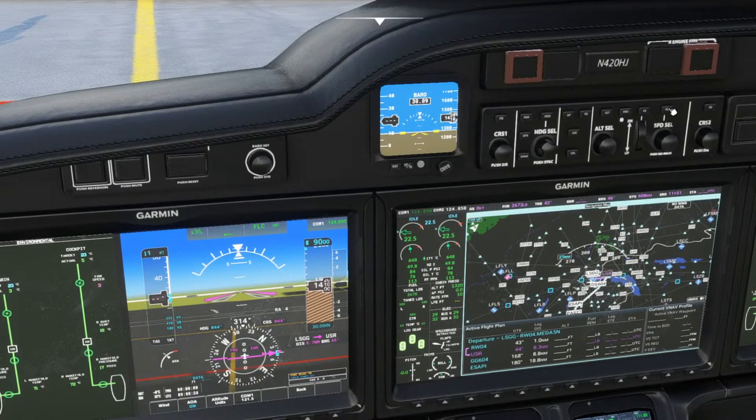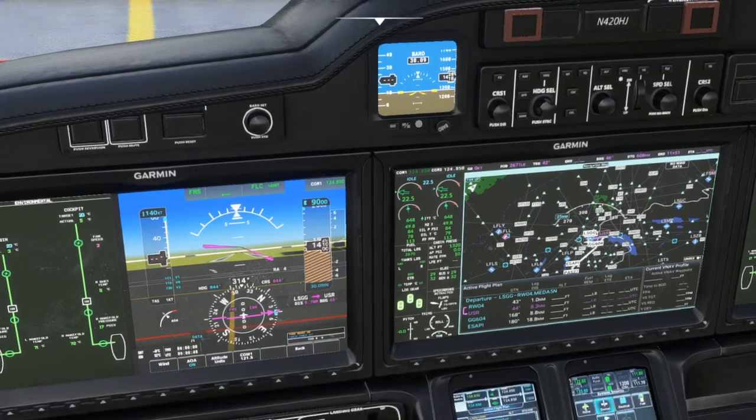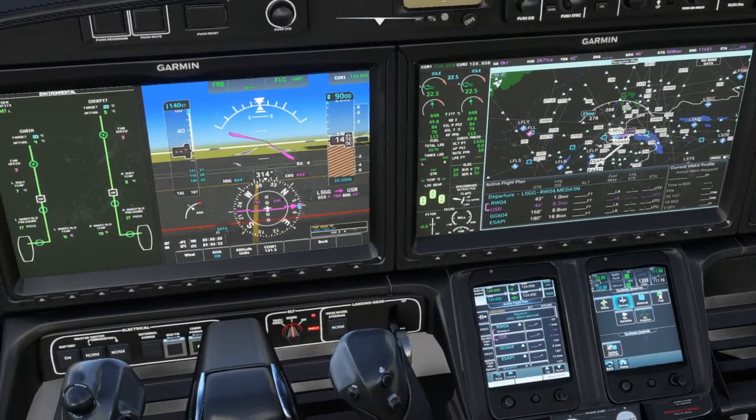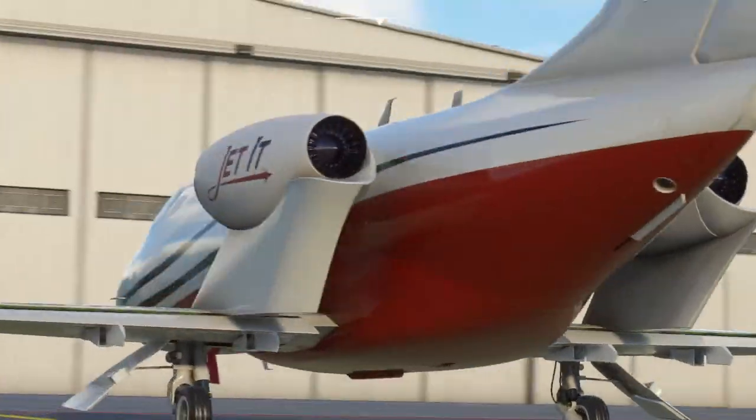So instead of TOGA, we go to flight level change 140. The initial speed on the Honda is always 140 knots. So 140, and I go with NAV, which will jump into the FMS. That's basically all the before taxi procedures you have to do. So external power is disconnected.